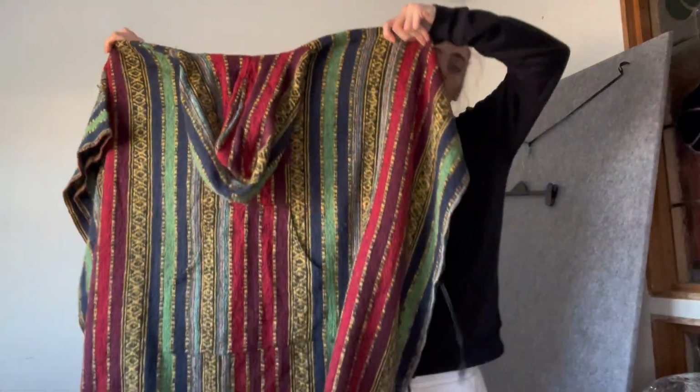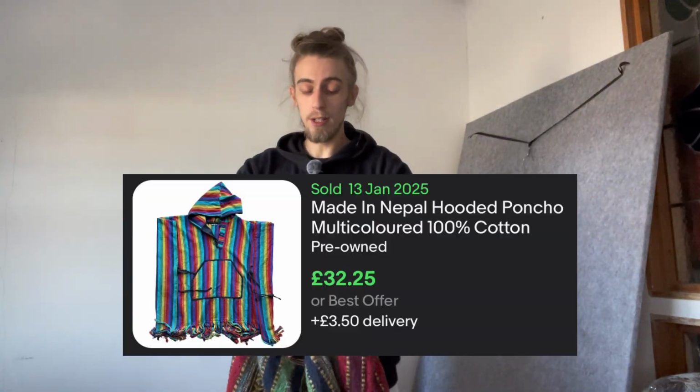And it is a giant, multicolored, hooded poncho. You've got the pocket on there. But I've seen these sell for like 30 to 40 quid all day long. But a solid item there. Happy to pick that one up. I'm really pleased with all the clothing I was able to get, to be honest. Quality brands, quality materials, quality values, should have a fast sell-through rate.